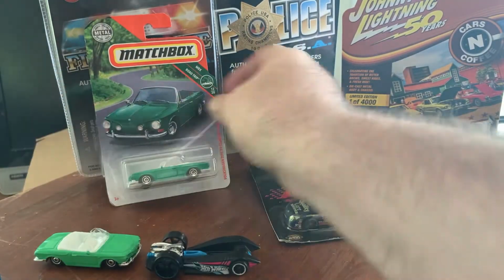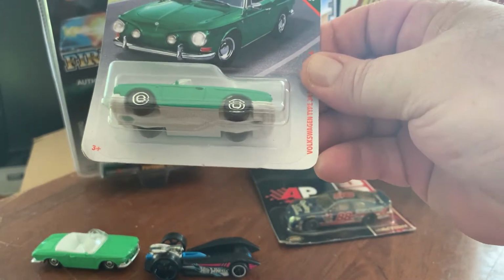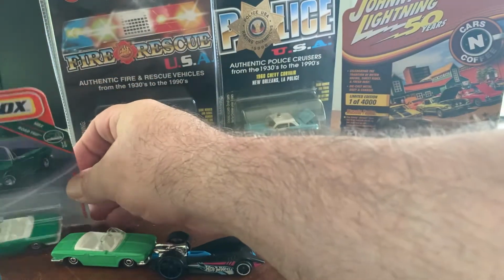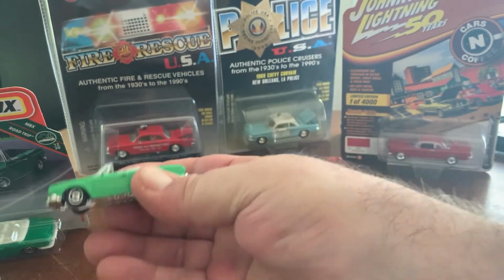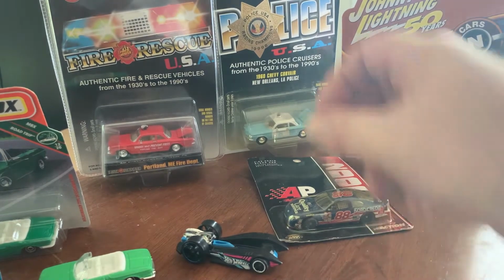These Karmann Ghias I purchased are 1961 convertibles. Somehow I ended up with 3 of them. I think my intention was to send one to my father in Florida, who purchased, or actually was bought a Karmann Ghia, a 59, for $25, he said. Best car he ever bought.